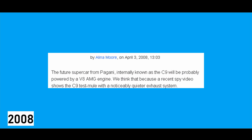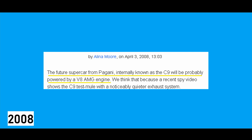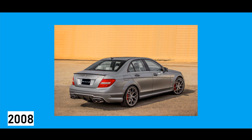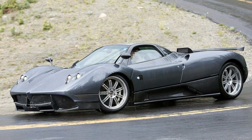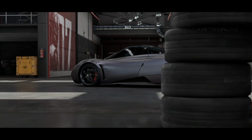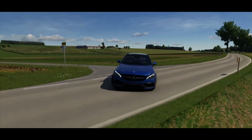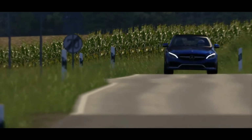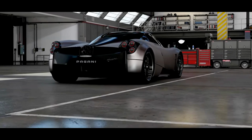If you didn't know, in 2008, supercar enthusiasts were rumoring that the Huayra wasn't going to be V12 powered like the Zonda, but to use an AMG V8 from the Mercedes-McLaren SLR or the C63 to make the car lighter and way less expensive. They thought that because the test mode exhaust note of the C9 sounded deeper and quieter like the AMG V8, but that didn't happen. Trust me, if it did, then Pagani would have stated that, and the V8 in the Pagani would be disappointing due to not sounding as delightful as the Zonda. That's just like how Mercedes is slowly moving away from twin-turbo V8s to straight-four hybrids and gas motor engines to electrics these days. Pagani resumed to stick with the V12.